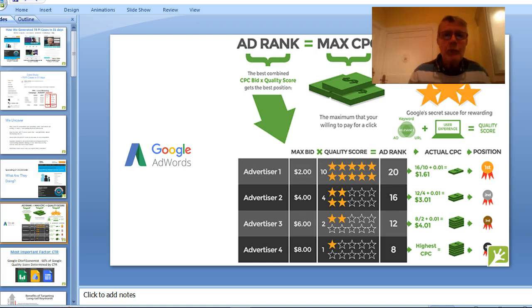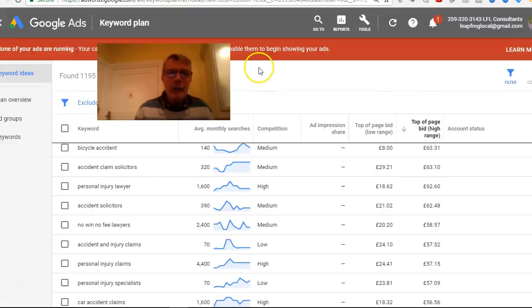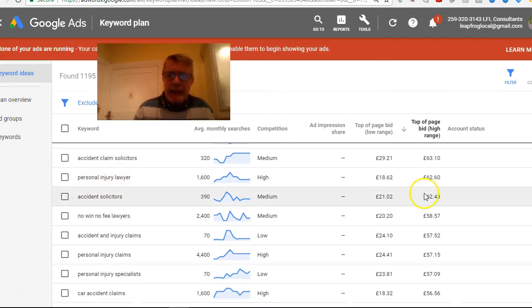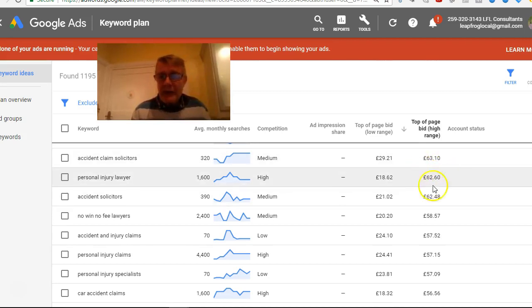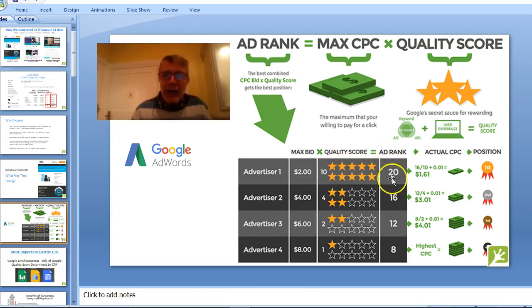Google really determines what you pay by your relevancy and your quality score. Here you can see the maximum bid here, it can be much lower than someone at the fourth position. But the cost per click is the important thing, and the cost per click for personal injury is very high in most countries. Here we are, personal injury lawyer, £62. Now, would you rather pay £62 for a click or £18 per click? Most people are going to be paying £60 to £80 for the good keywords, where we're going to be paying way down there. And basically what Google are saying is that if you have a high quality score, you can still have a high ad rank in the top position, even paying less, because Google reward the quality score.